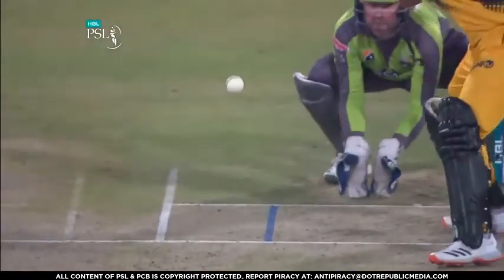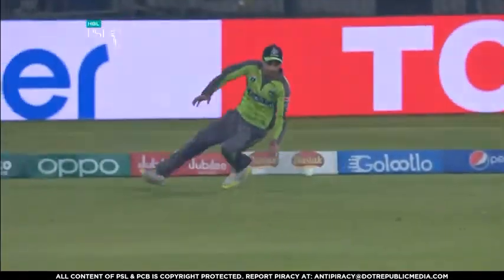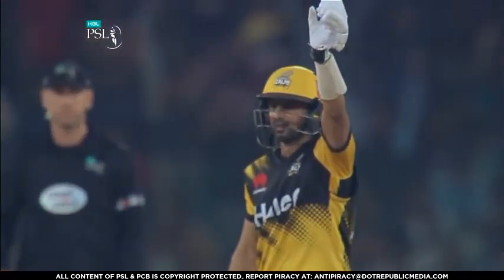Crowd is roaring here at Gaddafi Stadium, and Zalmi are on top. Last ball should have been fielded on the boundary, and it went right through. So 15 off that last over. Peshawar Zalmi are all set to end this innings on a high.